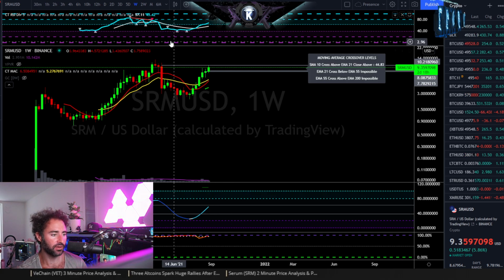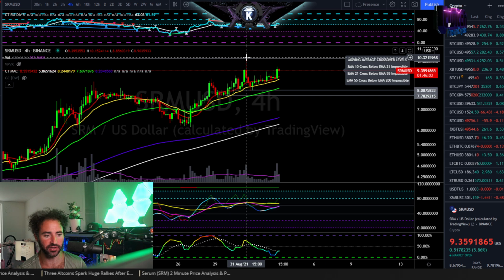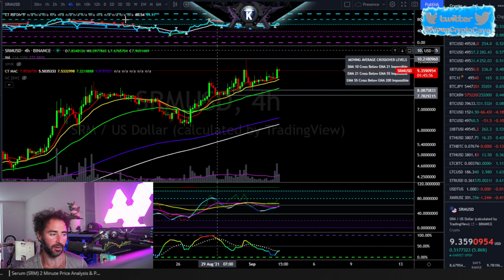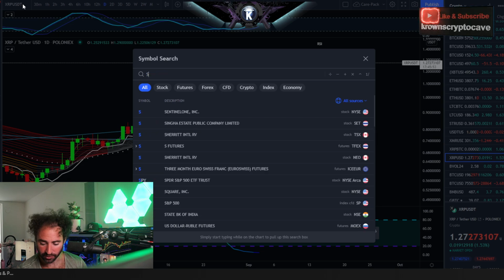But for right now, the short-term timeframes are actually the ones that are the most interesting here, as if you do start to break above about 10 and a quarter, that condition is very likely to be fulfilled, and I would be looking for new all-time highs probably sooner rather than later. Probably next week, actually, if that were to happen. Check out what it looks like over here as well.